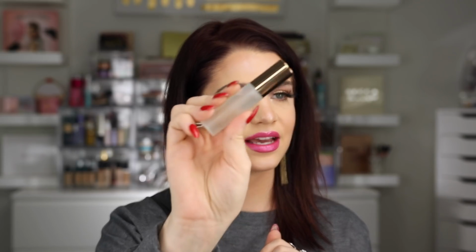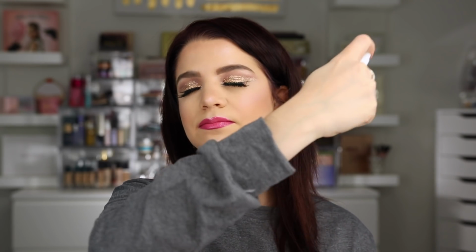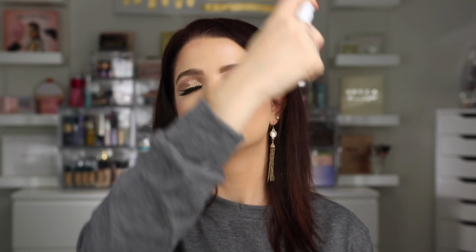Ooh, I want to try this. I think Jaclyn Hill actually always talks about this one. I believe this is the one she uses. Yes. So this is a little mini bottle of it. So let's try it out. I've always wanted to try this actually. So this is the one that she mixes. Holy glow, okay. That's definitely glowy. I believe she sprays her sponge with it and then goes in with her foundation.